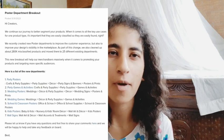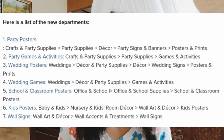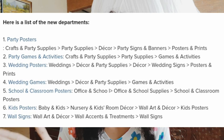Since this was LGBTQ month, that means Pride month, Zazzle was asking a lot of creators to submit their portfolio with the creator's Zazzle store to feature them. That was something I already mentioned in my May update. But in the June update, one of the things is that they have the poster department breakouts. They are breaking out the different departments for posters, like party posters, party games and activities, wedding posters, wedding games, school and classroom posters, kids posters, wall signs. So they have pretty much a breakdown of the different departments. That was the first update.